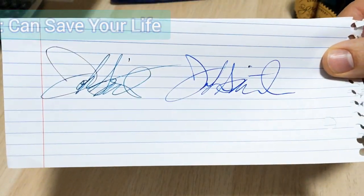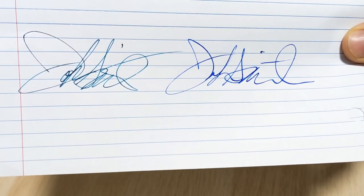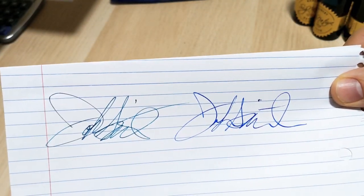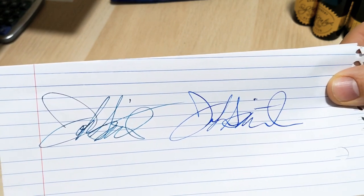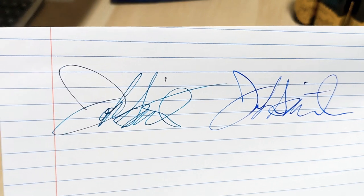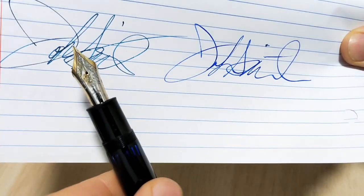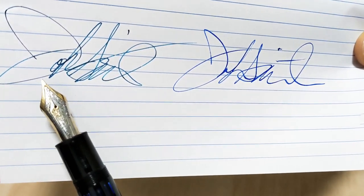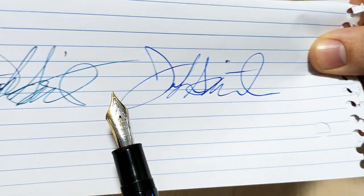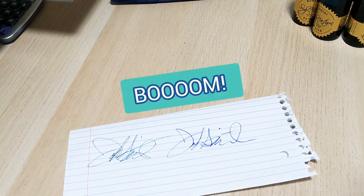Number 10, it could save your life. Picture this. You're on trial and the whole case hinges on this signature that they say is yours, but it's not. You're being set up. And they say, hey, do you only sign with a Montblanc 149? You say yes, and they show you this signature that they're claiming is yours. But you know what? You got them because your Montblanc 149, you custom ground by hand to a fine italic. That's with a fine nib. Mine is a fine italic. You see the line variation? Boom, you're saved, you're out of jail. We just saved your life because you used a fountain pen.